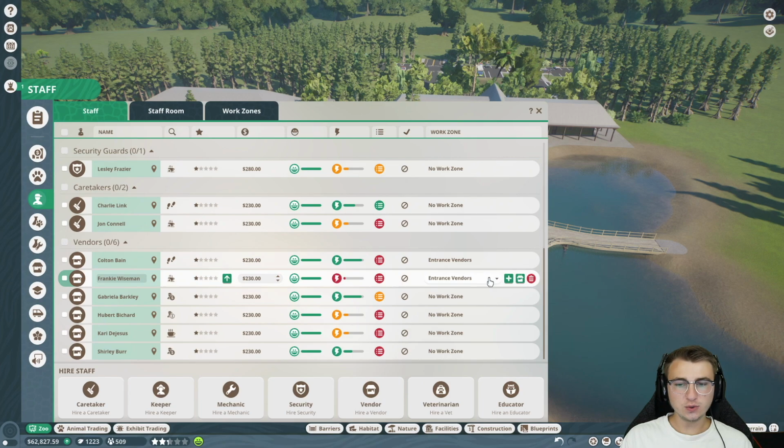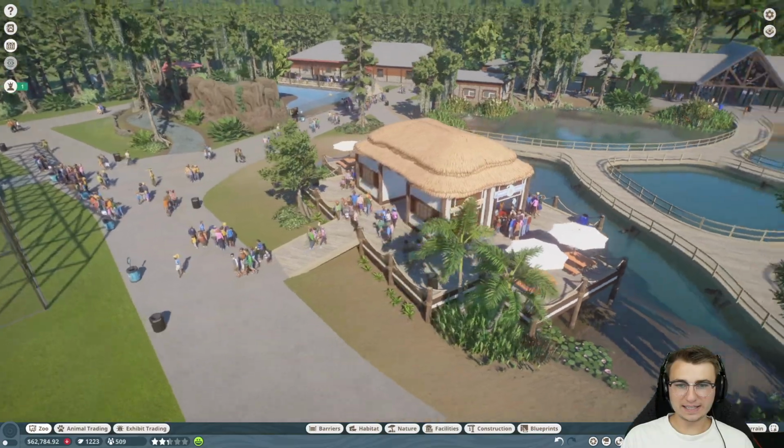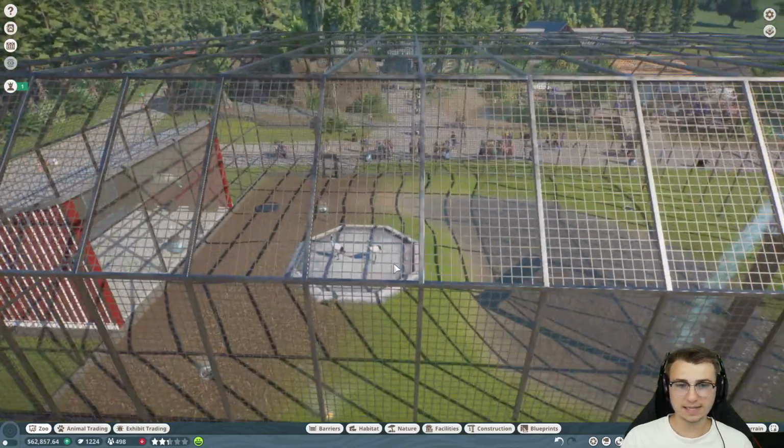We're going to have 2 of our vendors on the entrance vendor work roster, and then the remaining 4 are all going to be on the Bora Bora vendor work roster. There we go. Now we can click play, and they should all at least have somewhat of an idea of where they're supposed to be day in and day out.